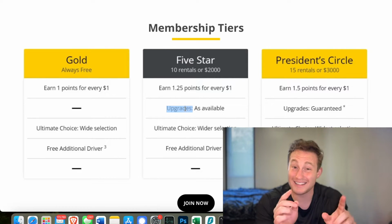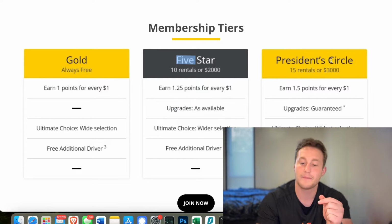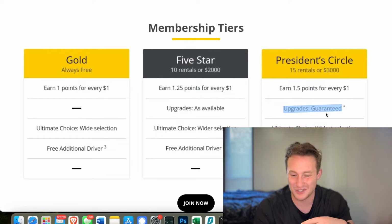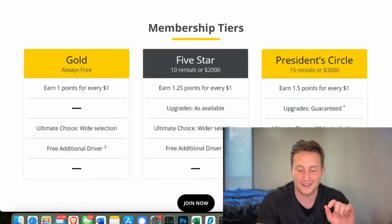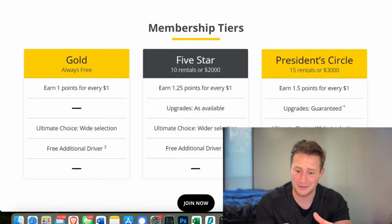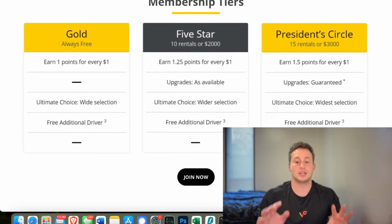In my experience, the upgrades are pretty much guaranteed. I've pretty much always gotten an upgrade. I'm a 5-star member, by the way. And President Circle as well. You get basically guaranteed upgrades, but again, I don't think that's huge. And a free additional driver you get with everything, but I've noticed in President Circle, they give you a lot more leeway. Like, I've been on a trip and I've added my sister and my brother, and it's a lot easier. And then the dedicated customer service line is a huge one.